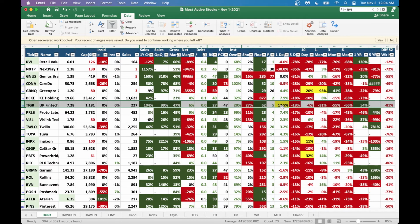And many of these stocks, as you see here, BEKE, I like this one too. It's also trying to come around here. And we got GRNQ here, Green Pro, a very low dollar stock, trying to make a small comeback. You could look at some of these candidates and put some money on them and take it from there. And many of these names have got some nice sales growth.